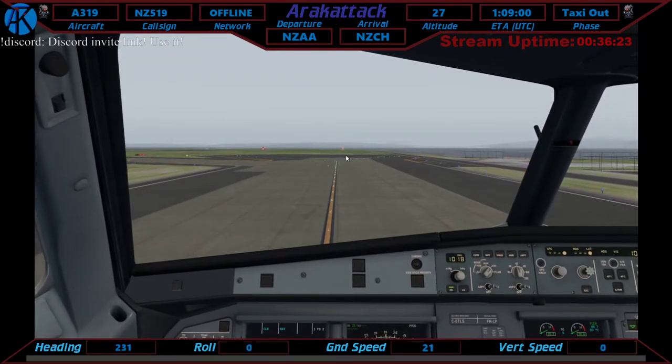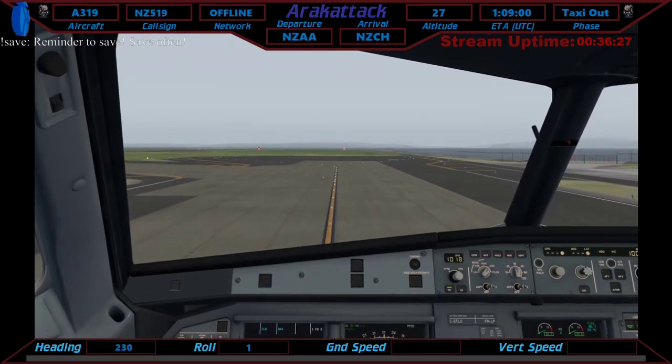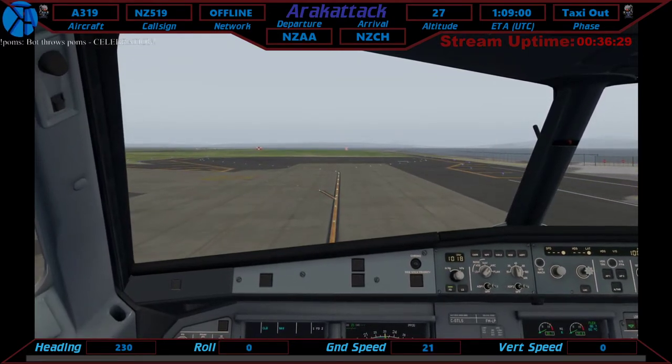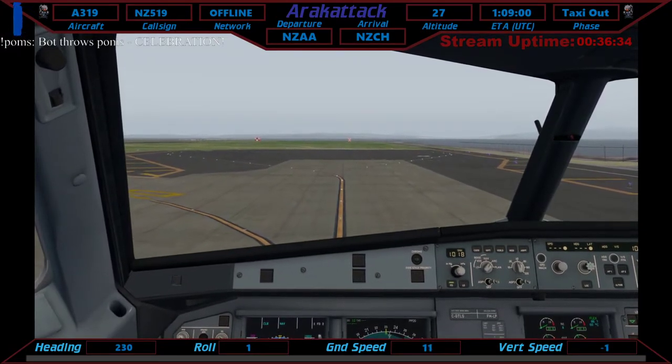All right, so we're going to pull in here. Slow down.